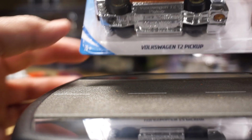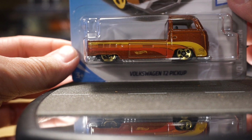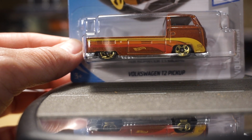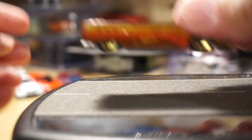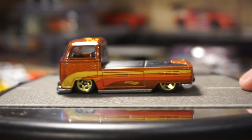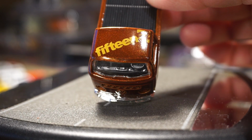Golf racing. And the last one is the new recolor of the Volkswagen T2 pickup in kind of a maroon, yellow, and orange deco. This is the Super Treasure Hunt casting for D-case. Unfortunately, I didn't find the Super there, but I found a regular. A buddy of mine actually found the Super of this at Target. It's a pretty cool casting. I really like this one.